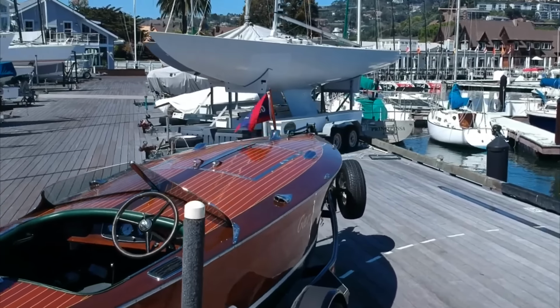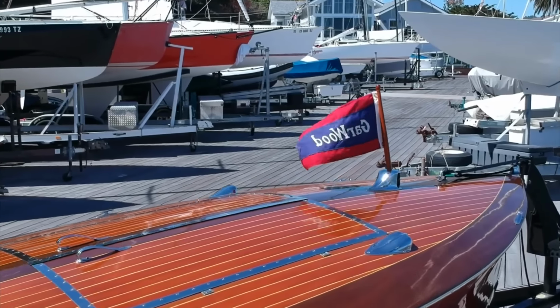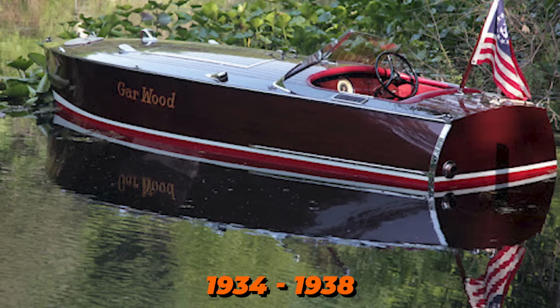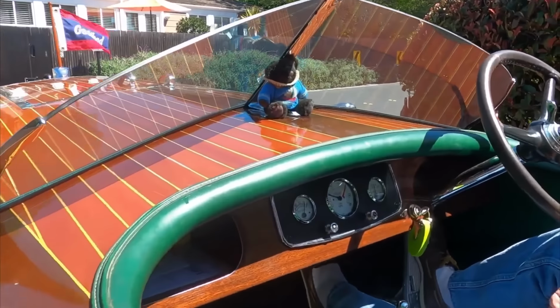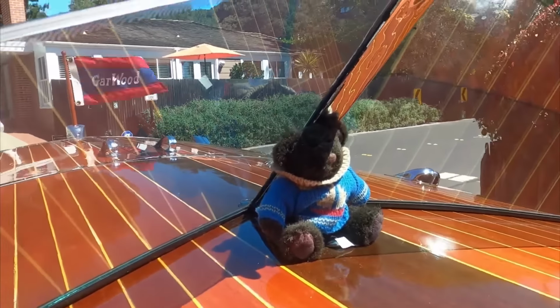The Garwood Speedster is a compact classic that exemplifies the golden age of American wooden powerboats. Produced between 1934 and 1938, only a limited number of these 16-foot runabouts were built, each one crafted with meticulous detail and the signature elegance that defined Garwood's designs.